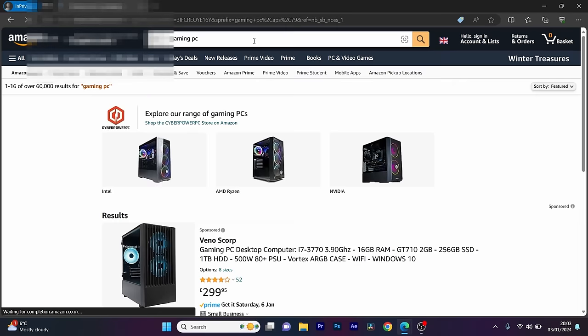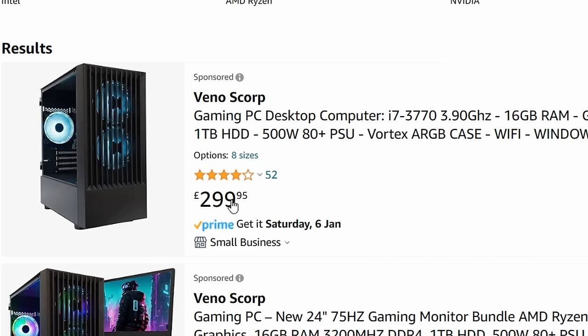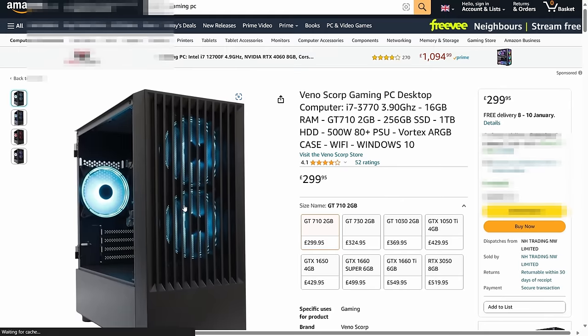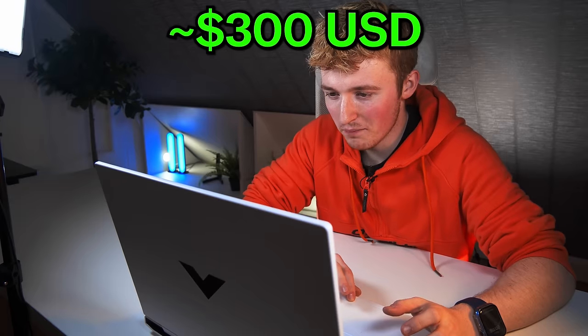Okay, I got Amazon open. I'm going to find the cheapest computer. Let's do this. So I'm just gonna search gaming PC, as you do. Amazon knows I'm looking for cheap PCs, already giving me one that's less than £300. What is this? Oh my God, no. So this is a computer from Venoscorp. Venoscorp gaming PC desktop computer.